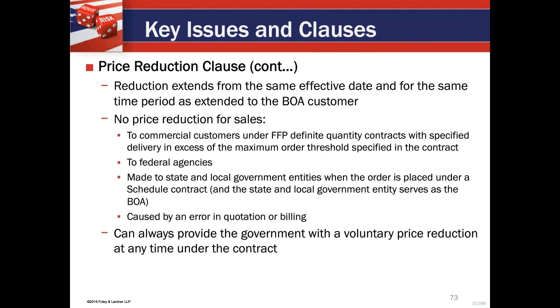That price reduction that you need to tell the government about and extend to them goes from the effective date of that commercial sale where you gave that better discount throughout the rest of the contract. So there is a look-back period. There are some exceptions to the price reduction clause, and that's if you have a sale to a commercial customer with specified delivery in excess of the maximum order threshold. Each GSA contract has a maximum order threshold that is really dependent on the goods or services provided. If it's over that threshold, then it doesn't apply.